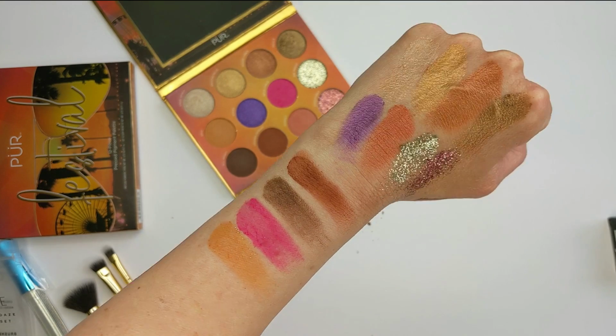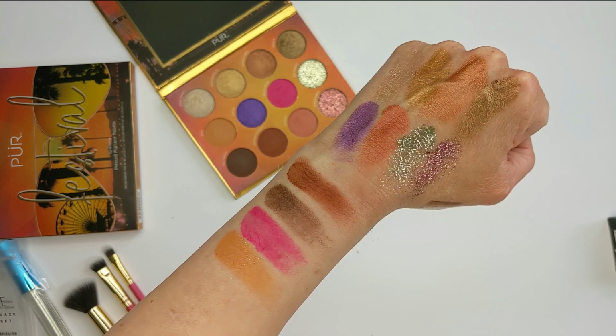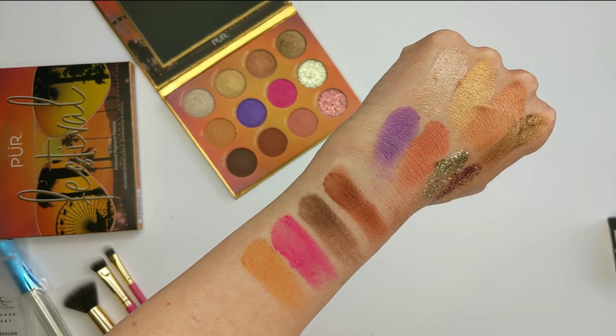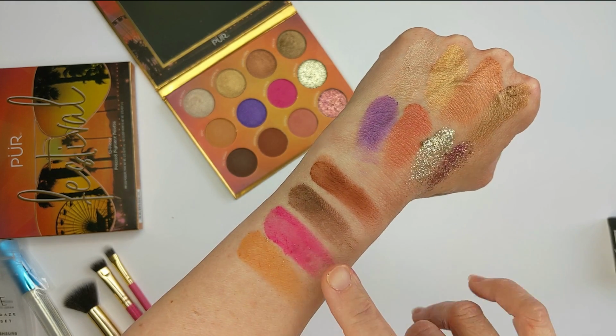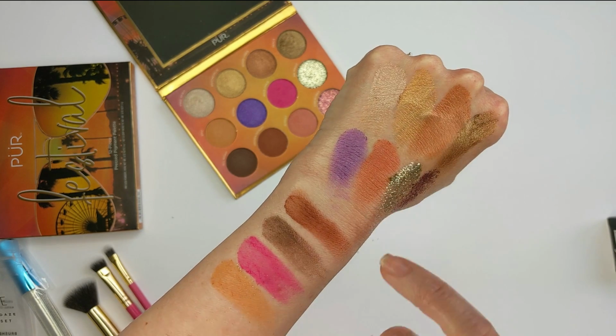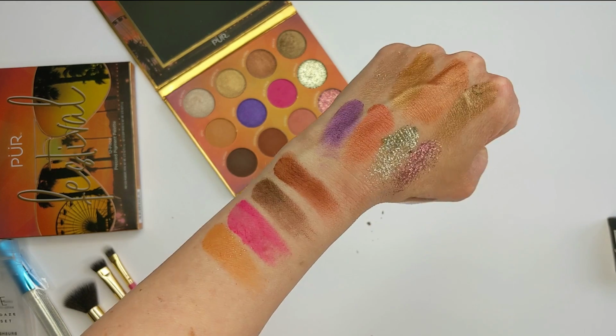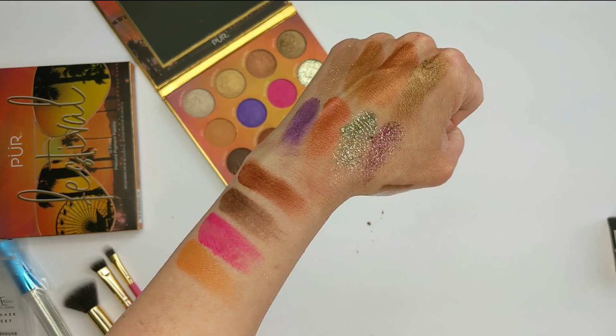So here's the entire palette. I think it's beautiful. It's really super pretty and kind of a fun, summery looking palette. It doesn't have a ton of really crazy bright colors, but you do have this hot pink and these two glitters. But I think other than that, the rest of the shades are really easy to wear, not too bright or anything, and it's mostly neutral overall with just a few fun pops of colors.